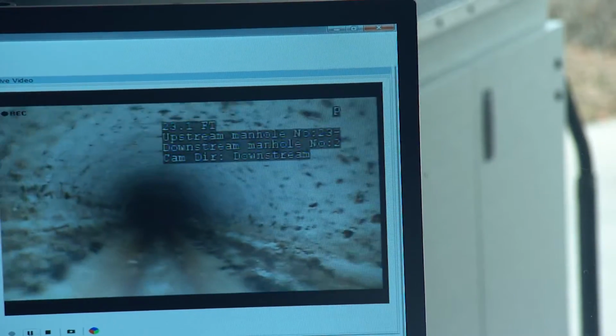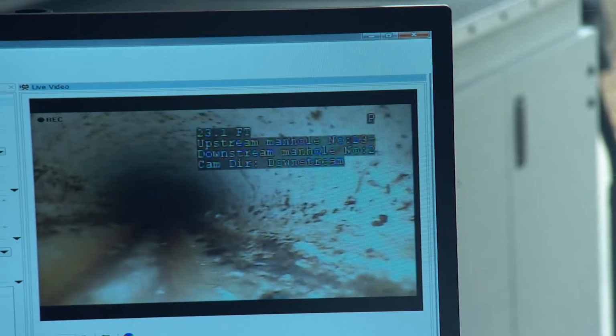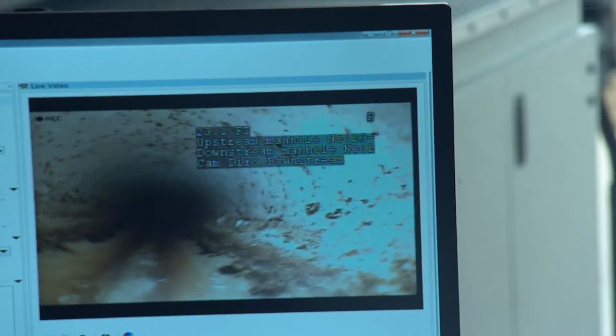So if they were to take a bath, flush a toy dinosaur, we would see it coming right at us right now. And then what would happen to the camera? Well, we would have to move, and then we'd call our hydro cleaning crew back to remove it.